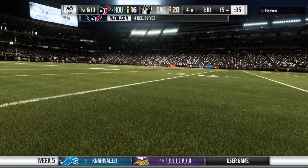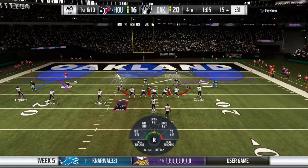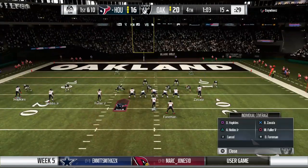And now all of a sudden the shoe's kind of on the other foot. Maybe you pull the reins back here a bit? Yeah, a little bit, because you've got to make sure that you don't score too quickly.